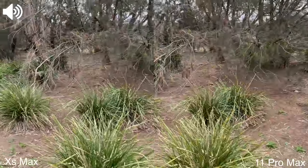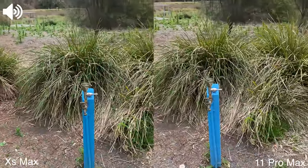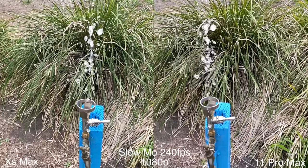I'm gonna do a quick slow motion test with this water fountain. So let's go to the slow motion. Guys, the clip you just saw in slow motion was actually recorded at 240 frames a second, both at 1080p on both devices. Just so you guys know what you're looking at.